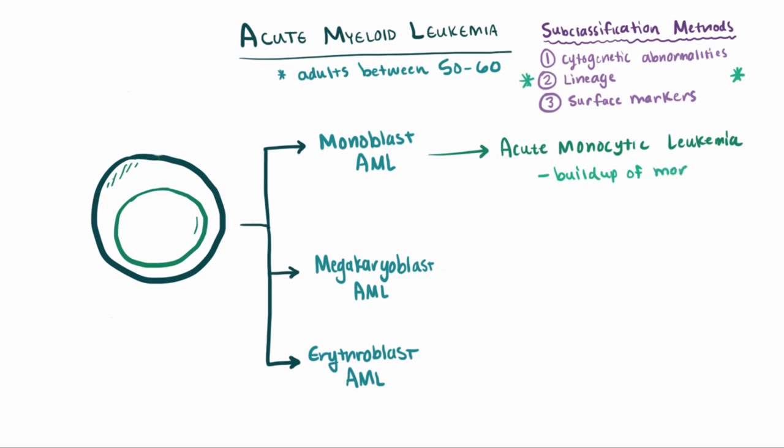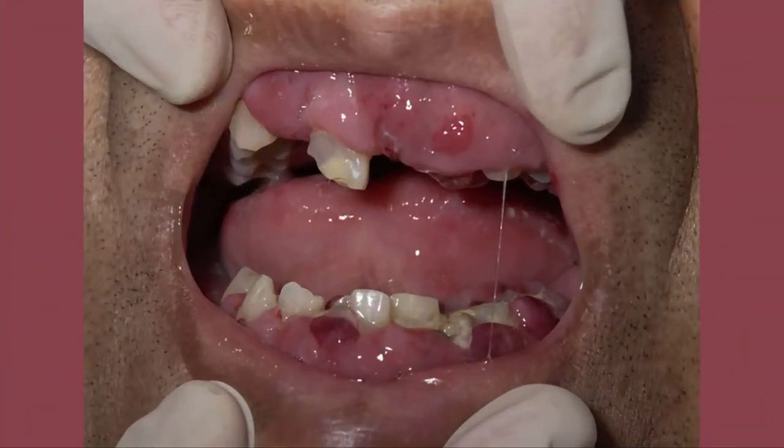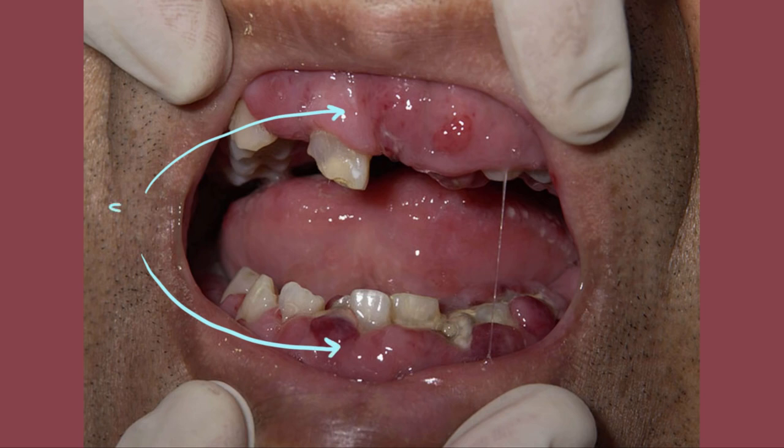So these monoblasts build up and they actually often lack myeloperoxidase. But what we can look for instead is this infiltration of the patient's gums. So check out this image. Notice how this patient's gums are clearly swollen, and this is a classic sign of acute monocytic leukemia.